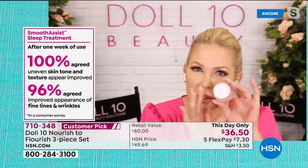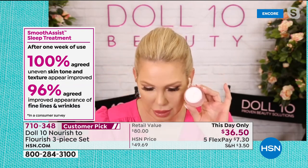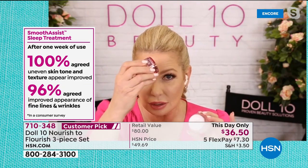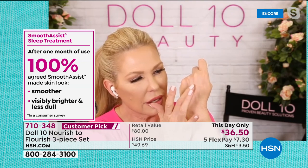Now, this will last you a really long time. You can use it day or night. You're getting that same technology in the day cream and the night cream, okay, that we cannot keep this night cream in stock any time. So there it is. Now watch what I'm going to show you. See this tiny amount? That's all you need for under your eye. Now watch how when I put it on my hand, Sarah, it's a cream.